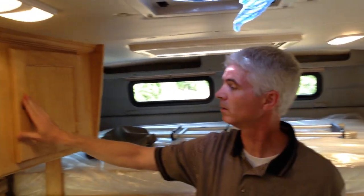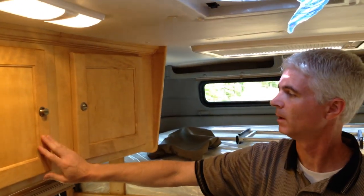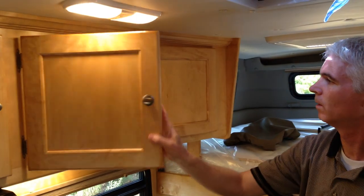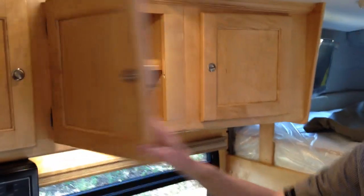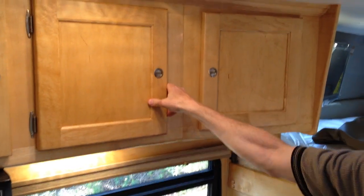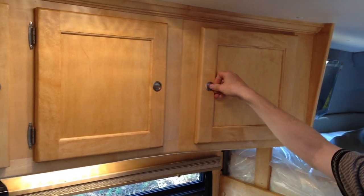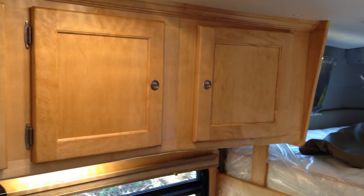Cabinets are solid maple. This is the ash color. We do ash and we do maple. Cabinet shelves have positive catch latches so the doors won't open up when you're bouncing down the road. This unit also has an optional cell phone booster antenna.